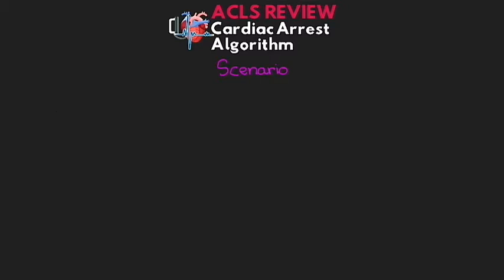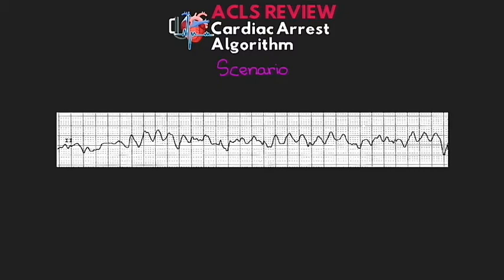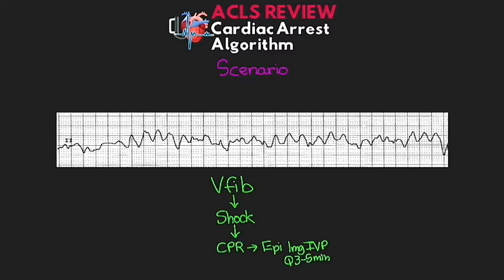IV-IO access. So now at this point, we've gone through 2 minutes of CPR, and then we see this on the monitor. What rhythm is this that we see? That's right, this is V-fib. And what do you want to do with this rhythm? Deliver a shock. And at this point, anything else we want to do? That's right, immediately begin high-quality CPR, and then hopefully you remember to give 1 milligram of epinephrine IV push, which we're going to repeat every 3 to 5 minutes.